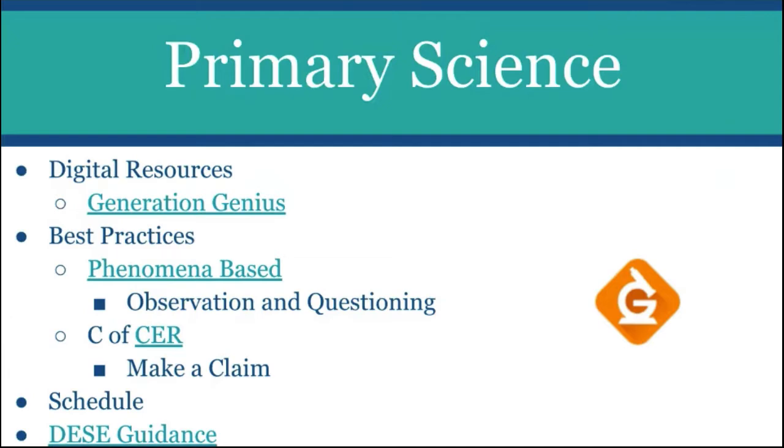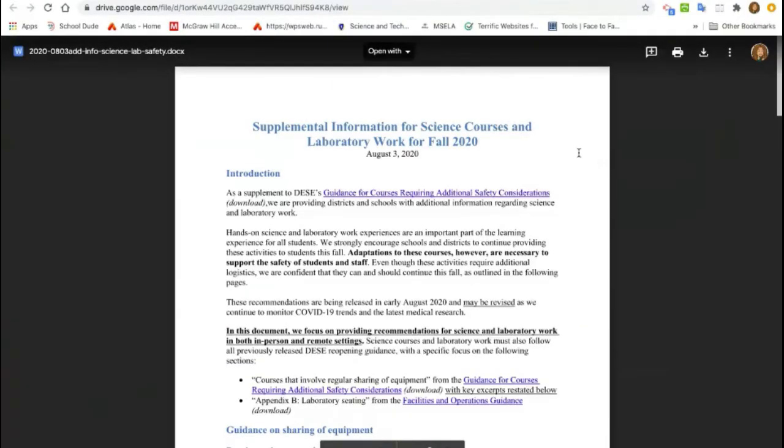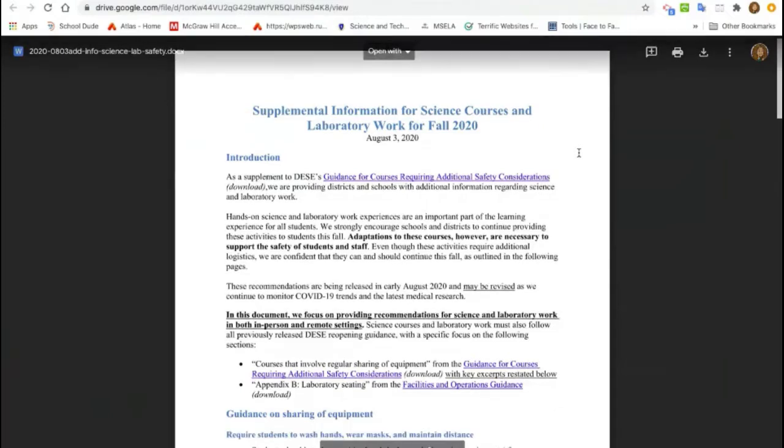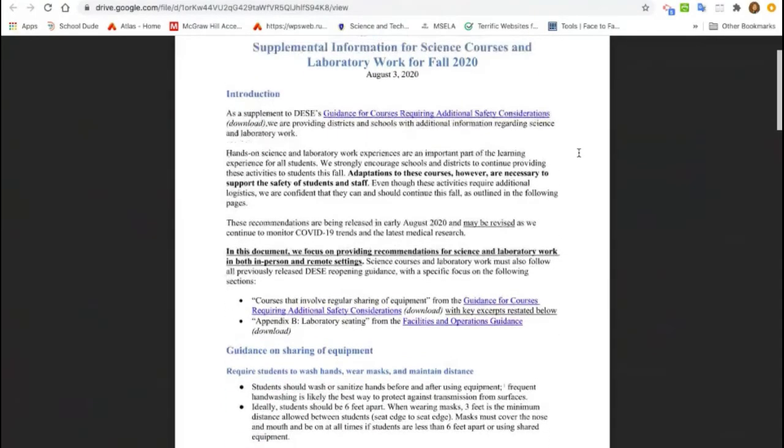And then the last piece that I want to talk about for primary science is really this idea of DESE's guidance. DESE is the Department of Elementary and Secondary Education, and they are the ones that make our frameworks for us, which we develop the curriculum for. What they've asked us to do for this remote learning period is not to send home any materials that could be considered dangerous for students.